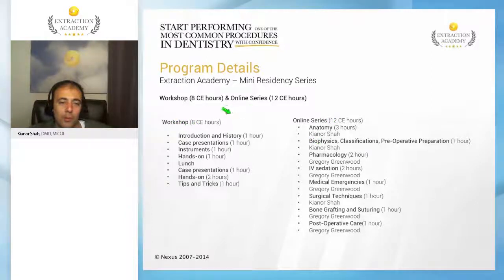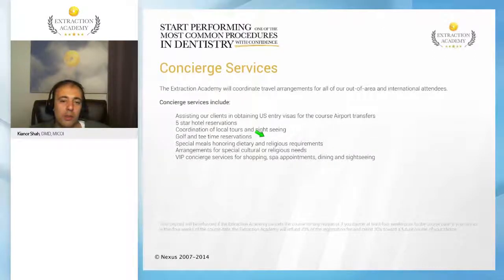Again, a quick overview of the schedule, which we just discussed. Concierge service, if you're traveling internationally, we'll help you get, at least in the US locations, we provide visa services, hotel accommodation, and entertainment, luxury, and so forth.